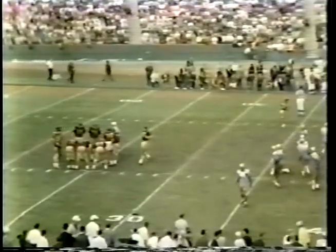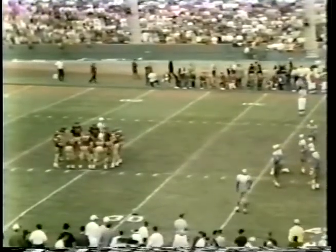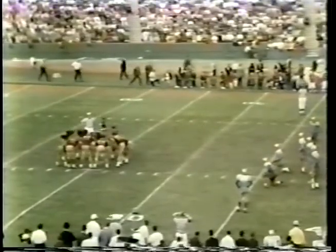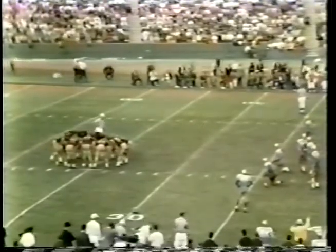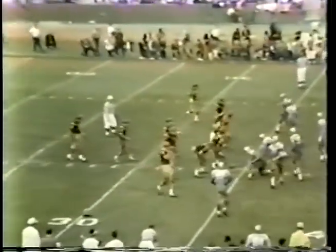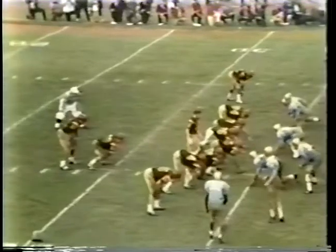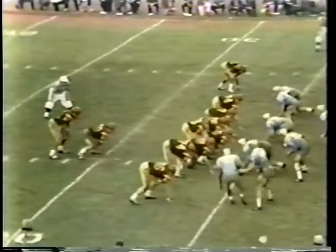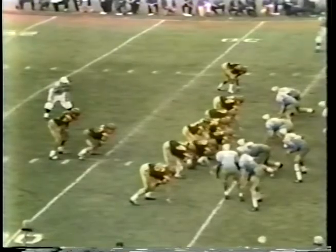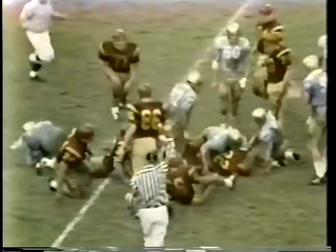Total offense now thus far in the game, UCLA with 303 yards, USC 163. Toby Page will direct the attack, number 15 for Southern California. McCullough, Dan Scott, and O.J. Simpson in the backfield. McCullough flanked to the far side. Bob Miller splits lightly to the near side from his own 34. Page. He just carries people with him. Simpson.